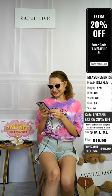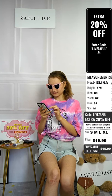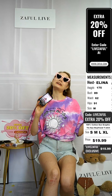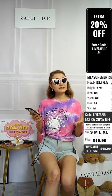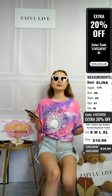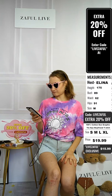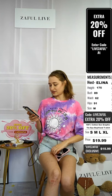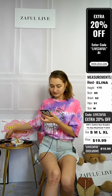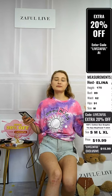Okay, I can see you guys. You can leave me a comment about previous items, for example. We have different colors. If you don't like this light purple color, you can choose another one, for example light blue, light pink, light yellow. So it is up to you. Not everyone likes pink. I am wearing medium. It's a little bit oversized and I'm wearing medium. Also, we have a small, large, and extra large.